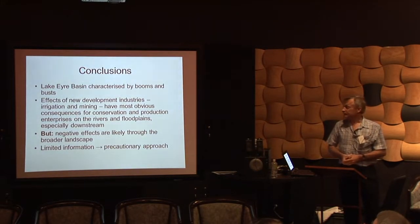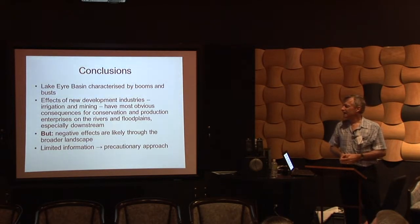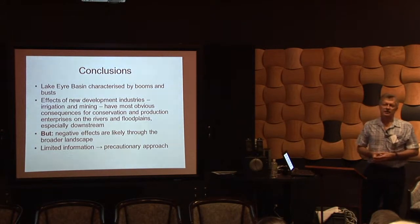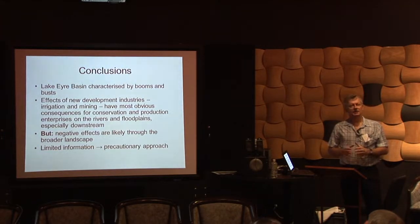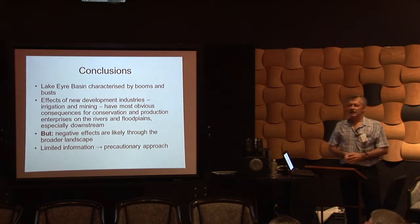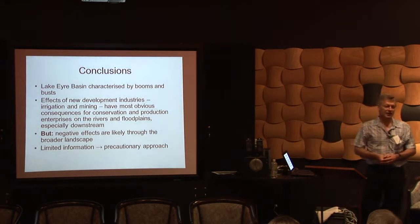So just to conclude then, the boom and bust cycling is obviously a key feature of the Lake Eyre Basin. There are possibilities for these new developments to come on board, and although they're likely to be more obvious or most conspicuous in the first instance for the rivers and the river floodplains, riparian areas in general, especially the downstream effects, there may be broader implications across the landscape, beyond the rivers and the floodplains themselves. We don't have great information on this, and it perhaps suggests that until we do get better at predicting this, we take a more precautionary approach before going fully ahead and getting some potentially very undesirable effects.